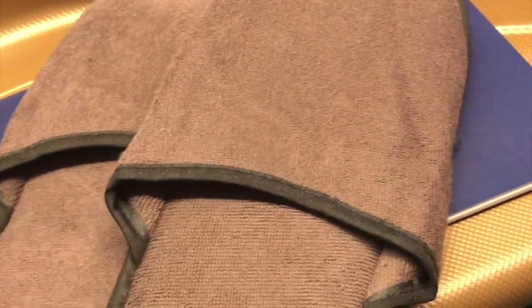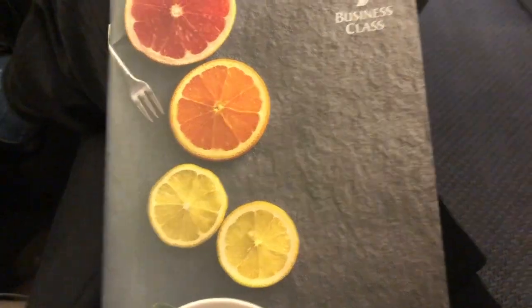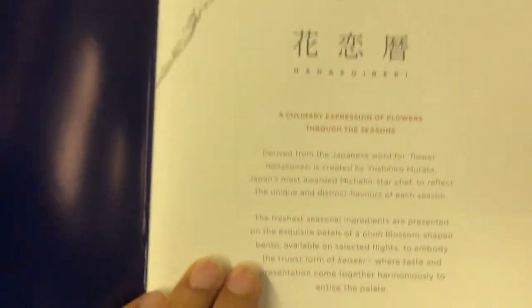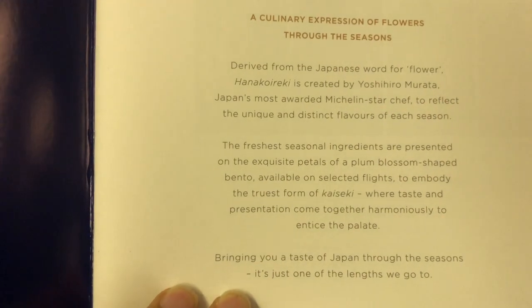In the amenity kit, we got some slippers, some socks, and a toothbrush and toothpaste. I feel like the amenity kit is a bit too small and could have maybe had a little bit more.